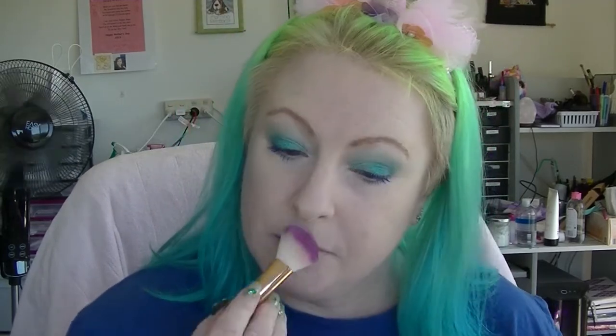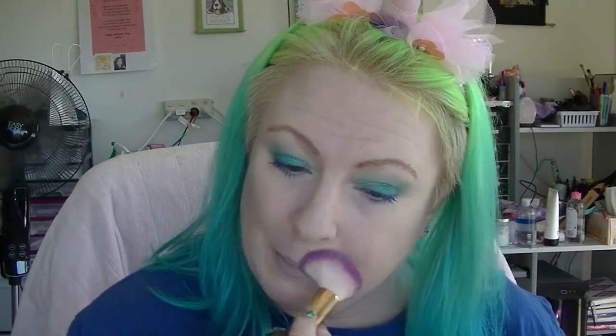And I'm kind of using it a bit like blush as well, which is why I'm really going in. It's also freaking gorgeous, so there's that. I'm just gonna put a bit on the cupid's bow. Yes, I can see a lot of glittery fallout at the moment, like gold glitter. It's great.